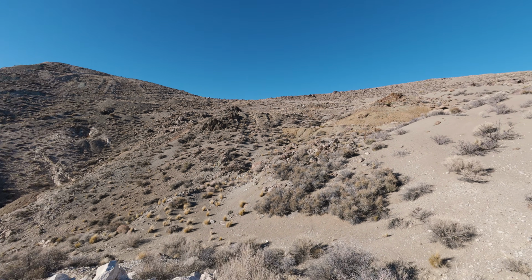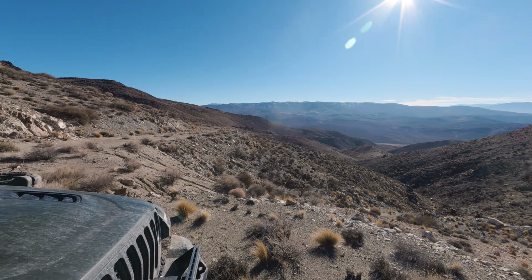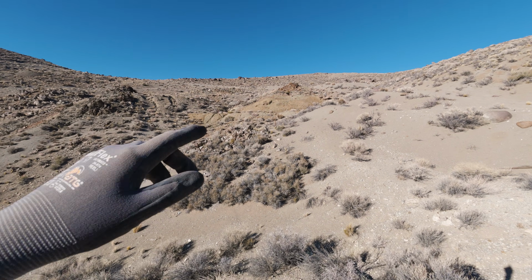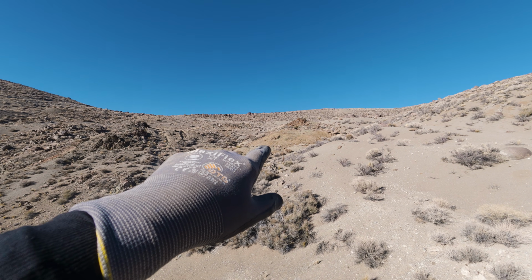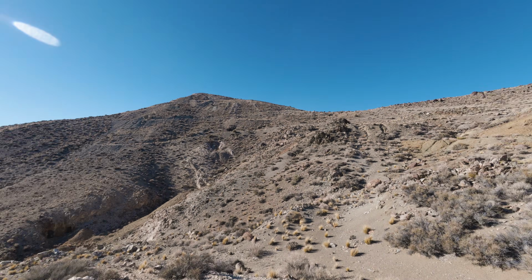I'm in a copper mining district and I'm exploring some of the shelf roads that are here. And it came into this one section. You can see all the copper over there. That's not that deep, but they pulled a lot of copper out of that.